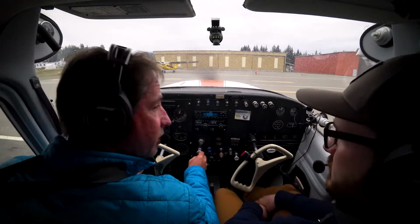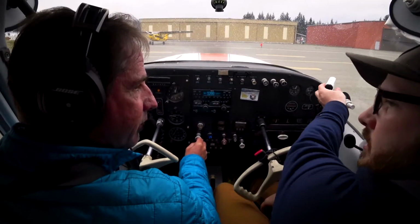Where are we going? To the right here, kind of where we ran up yesterday. It's clear on the right. Clear right, clear left. 676 information box.